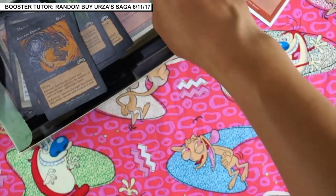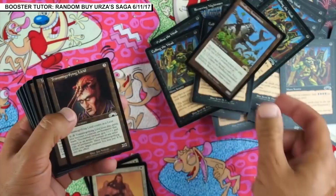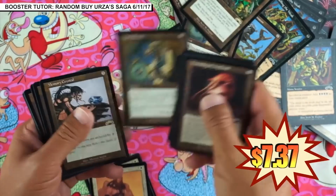And he said this was a storage auction. I guess a card store closed down, but he really wanted the baseball cards, so he's just trying to get rid of these. I was like, yeah, sure. I'll totally take these for $75. Memory Crystal.